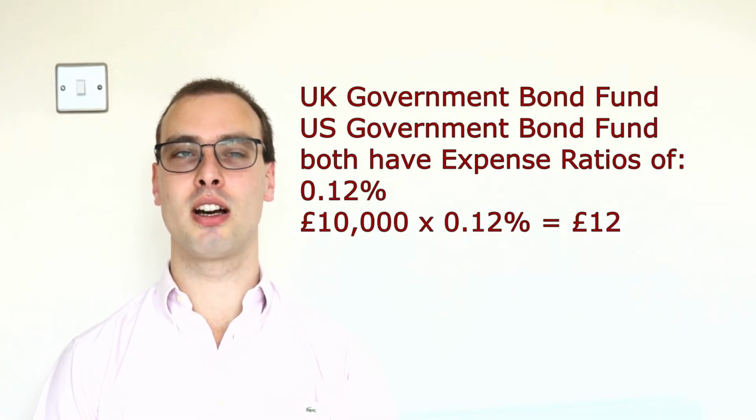Now, if we wanted to invest in some bonds to limit our exposure to equity markets, we need look no further than either the UK or US government bonds. These are super safe, super secure bonds because neither the US nor the UK government is going to go bankrupt anytime soon. One really easy way into these funds is, as you might have guessed, something simply called the UK or US Government Bond Fund. These funds, both of which, have an expense ratio of 0.12%.